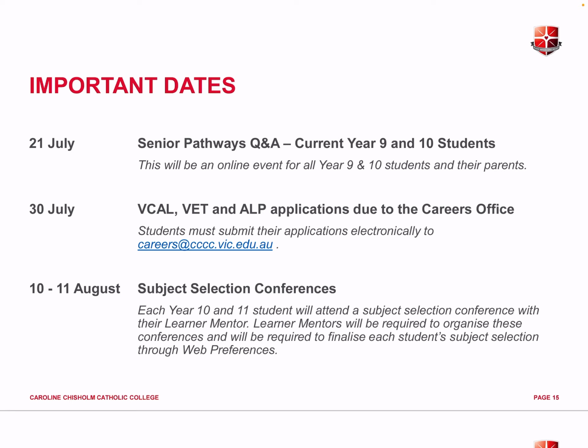If it comes to that, there will be further information shared with you. The subject selection conferences will involve current students. So current students in Year 8, Year 9, Year 10, and Year 11, okay? Every student currently in Year 8, 9, 10, or 11 will meet with their learner mentor for a 10-minute conference, and that will be on the 10th and 11th of August.